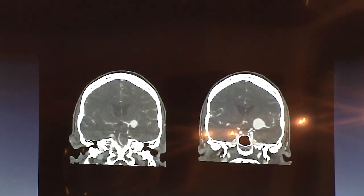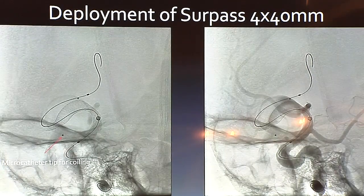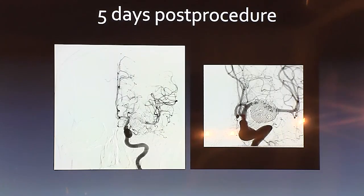Another case, this is kind of a blowout of an M1. Difficult, what can you do? Here it was a young patient, so we did jailing, both flow diverter and coiling. We were a little bit concerned about the lenticulostriates. We thought there were no other good options. So here, flow diverter and then coiling, not too dense, also watching, of course, the lenticulostriates. Unfortunately, he had a tiny lacunar infarction, but he did pretty well.